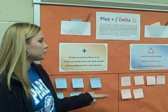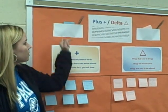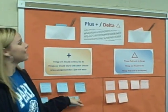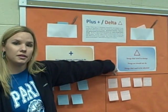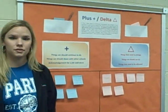Okay, this is our plus delta chart that we have here in the lounge for continuous improvement. Staff are encouraged to take a blue post-it note for pluses that they like or want to applaud, and then we have pink post-its for our deltas, things that we should change or maybe need to do differently in the future. And then everybody's able to look at it afterwards and see what the staff thinks.